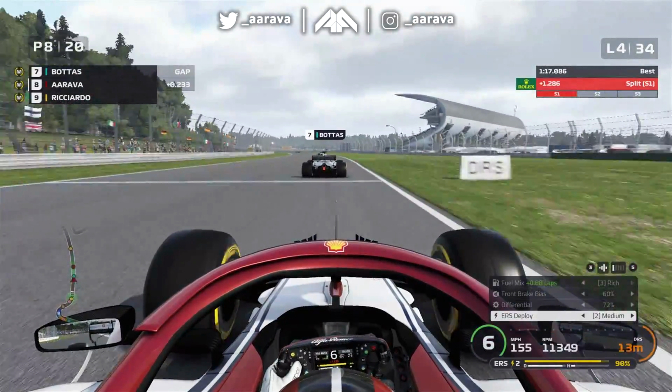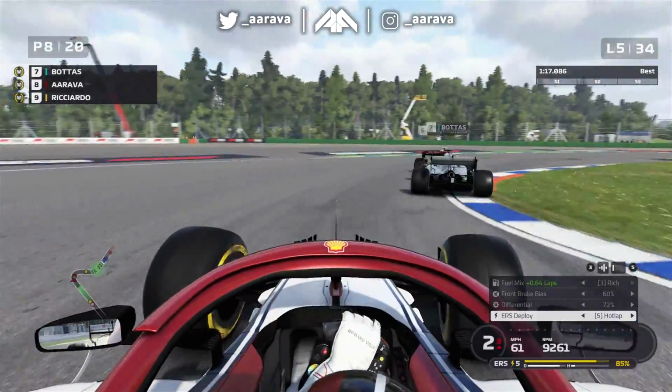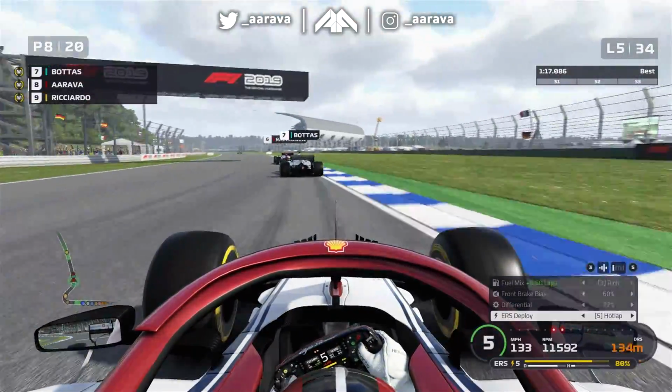We'll have DRS. Will he have DRS from Kimi? Yes, he will. And so we open up the rear flap, but right now nothing's going to happen there on that lap actually. We move on to lap number 5. The sun is fully out now, so forget about the rain coming down.